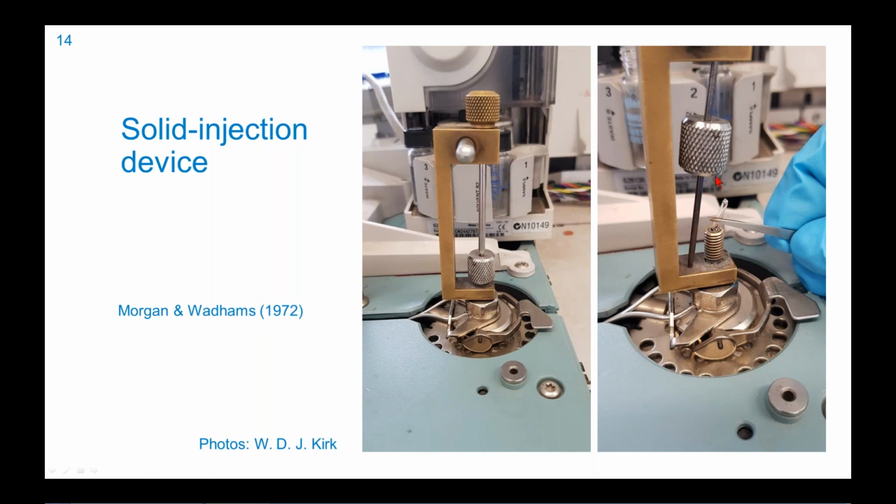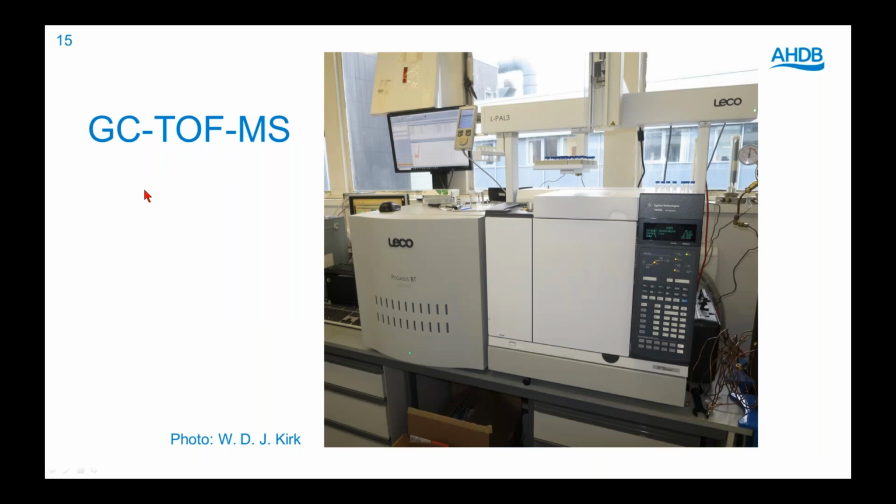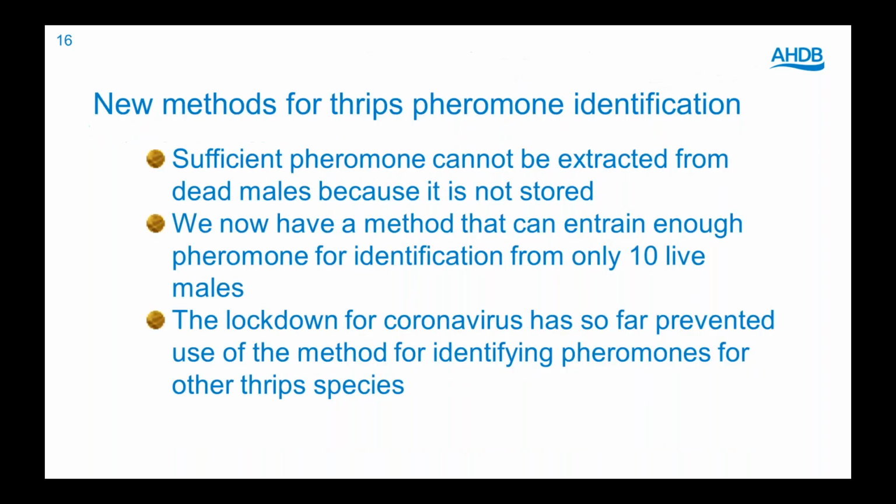And if we combine that with a very much more sensitive GCMS, this is called a gas chromatograph time of flight mass spectrometer. These are phenomenally expensive. There aren't many of them in the country, but that is much more sensitive to pheromones. So we did a combination of how we handle the thrips to collect the pheromone, how we inject it, and the type of machine we use. And after playing around with this, trying all sorts of possible things for 4 months, we ended up with a technique that worked better than the previous technique.